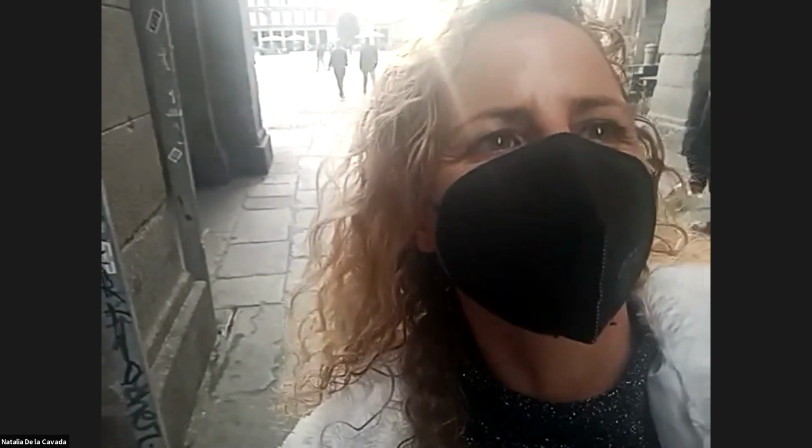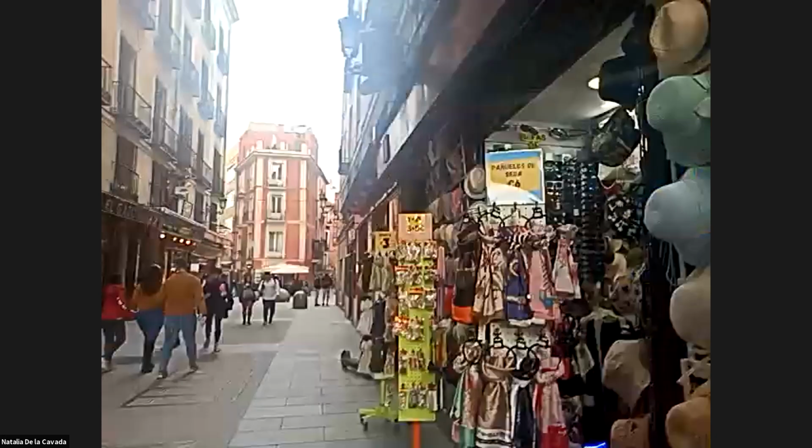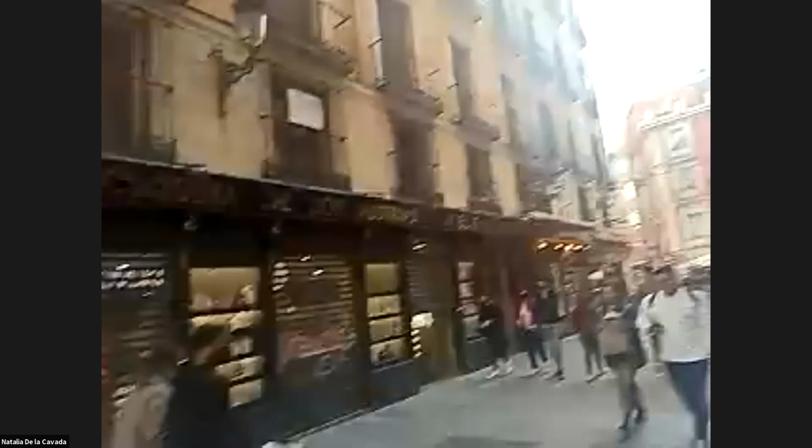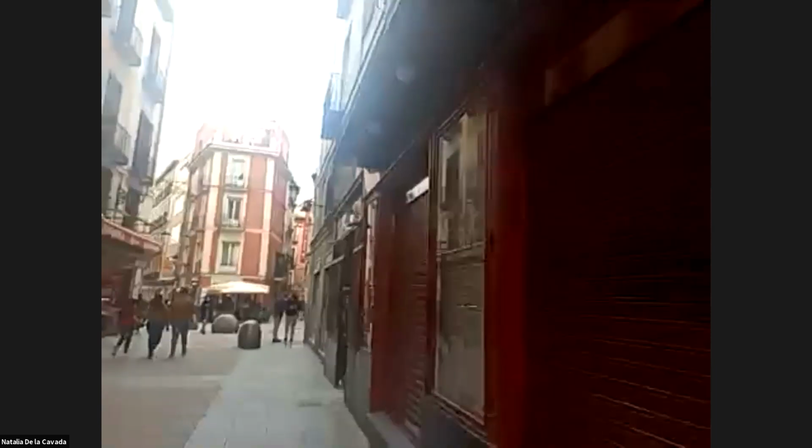So now we are going to walk through a tourist street. I'm going to put the camera like this so you can see. Normally these shops are now closed because of the pandemic, okay? So even though, as I was telling you, Madrid hasn't been as affected as other parts of Spain, the tourist industry has been quite affected, right?